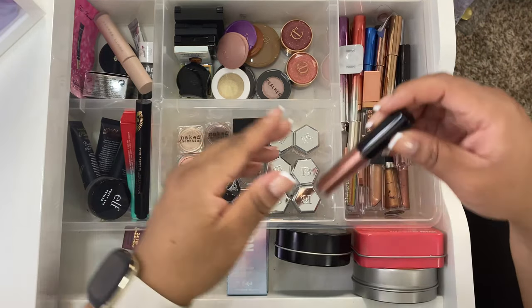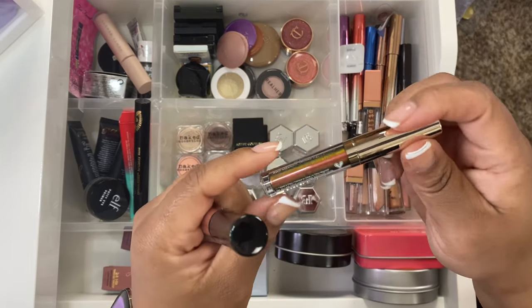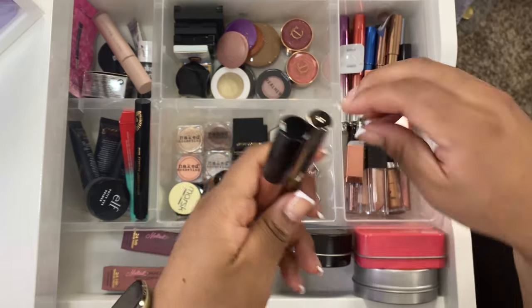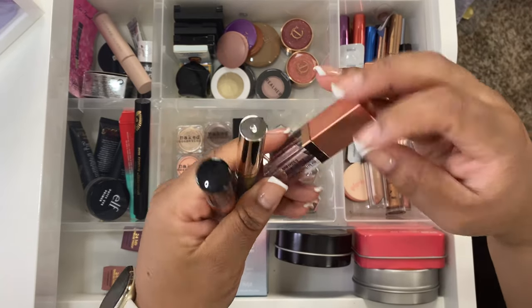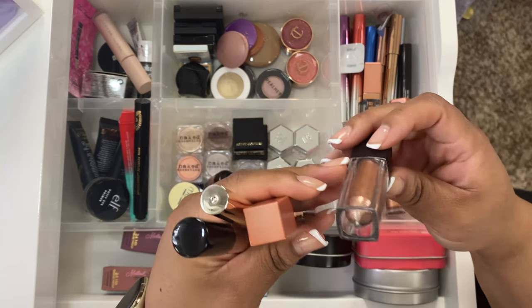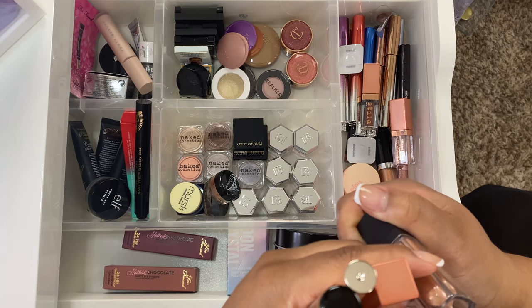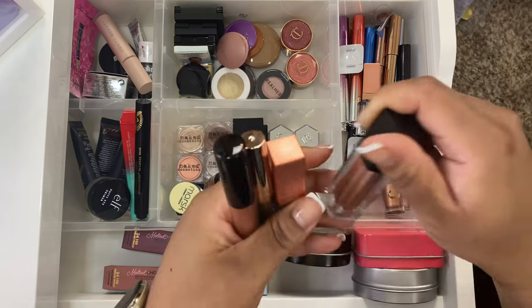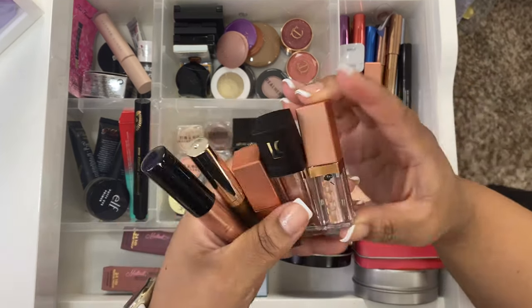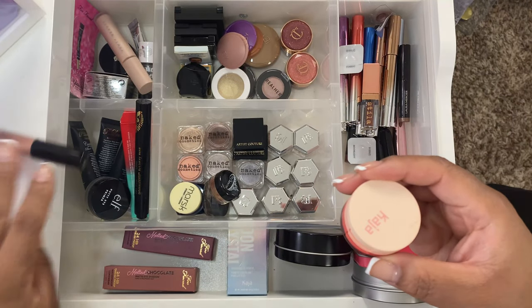Liquid eyeshadows. So I have this one from Violet Voss, another one from Chiatte London. I've got, of course, some from Stila. I don't know who this is. Who are you? I don't know. Lucky, I think I said. Some more Stila Beauties. I got this little compact from Kaja Beauty.